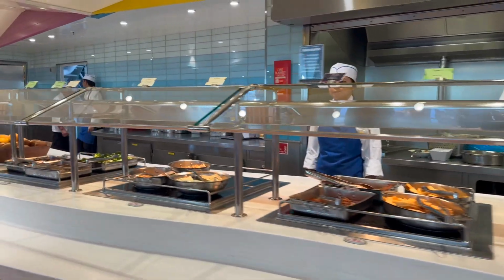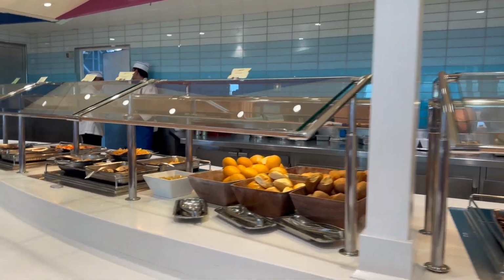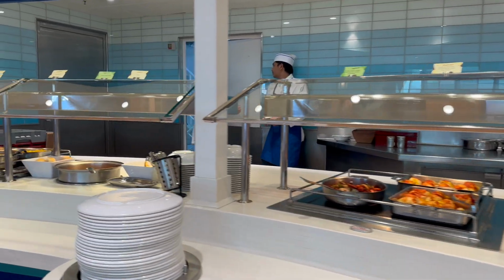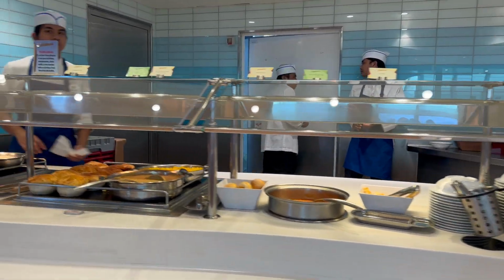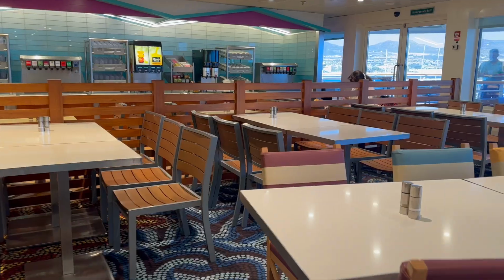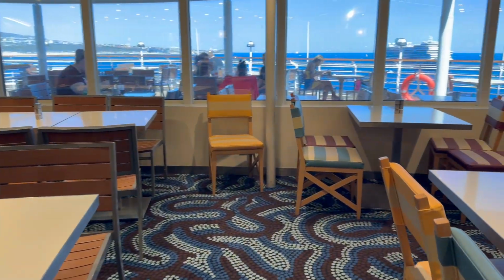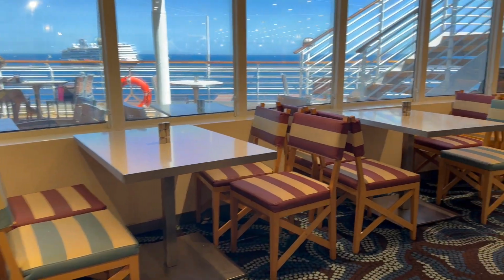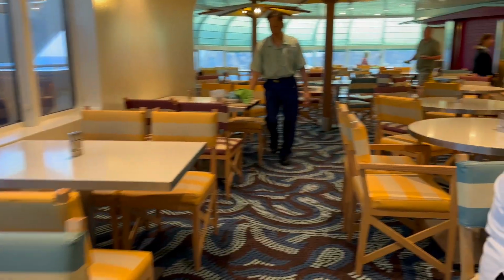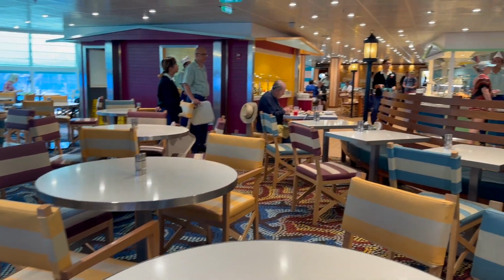No reservations are required for Cabanas, and you can step inside the buffet any time of the day during their open hours. Most of the dishes in Cabanas are the same throughout the cruise, but some dishes and stations change daily. For example, one day we had German dishes, another day Mexican dishes, another day Caribbean dishes, which we absolutely loved. For breakfast, you will see the Mickey waffle. That was my niece's favorite breakfast item.